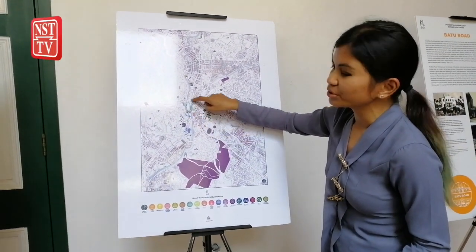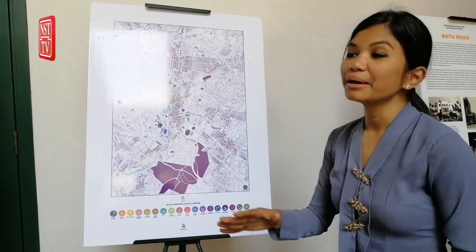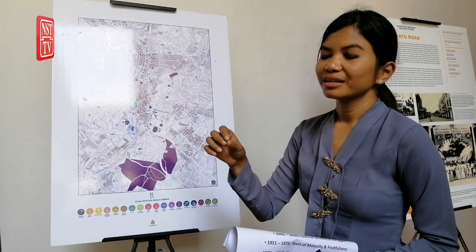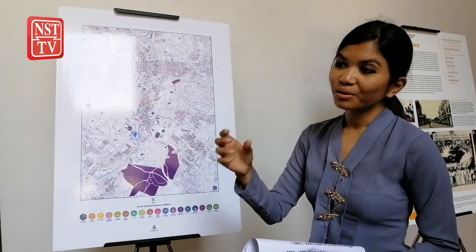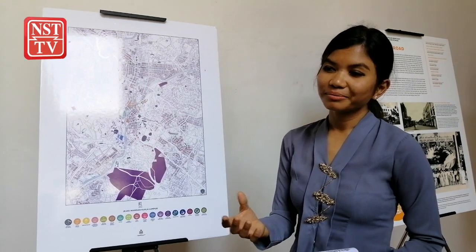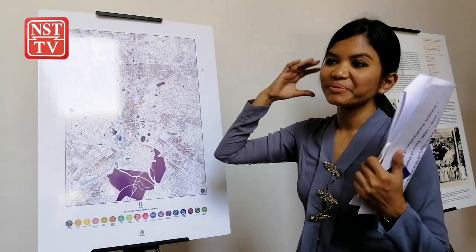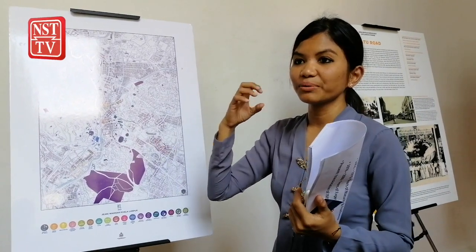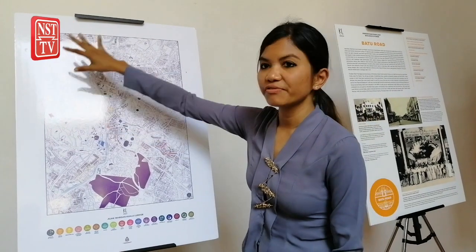Each walking trail ranges from 1.5 km to 3 km. Because we also did a study, what's the maximum distance someone would actually walk? What's the maximum hour? Basically 3 km, that's the maximum. And there has to be a lot of things along the way, otherwise they will get bored and they can't see the heritage experience.